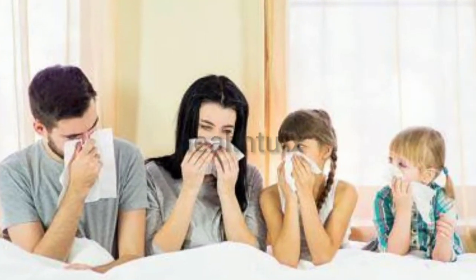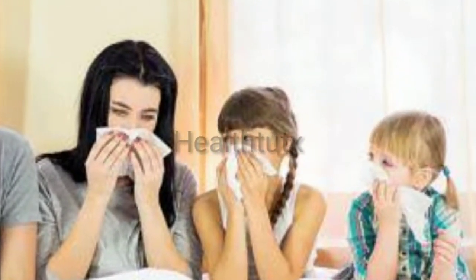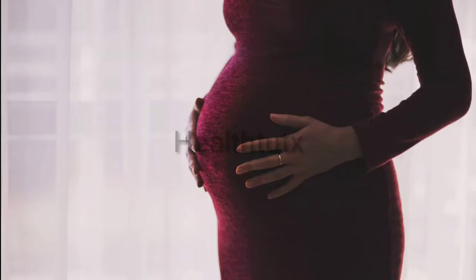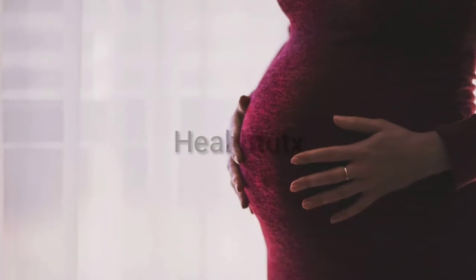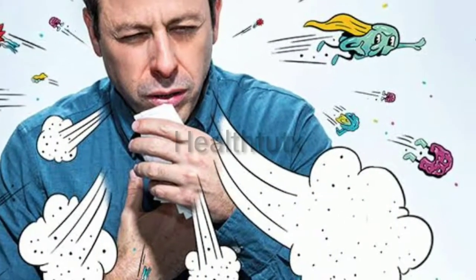Who can use Vicks VapoRub? Most people over the age of 2 can safely use Vicks VapoRub. However, you should consult a doctor before using Vicks VapoRub if you are pregnant or breastfeeding, if you have a chronic cough caused by smoking, or if you have been diagnosed with emphysema.